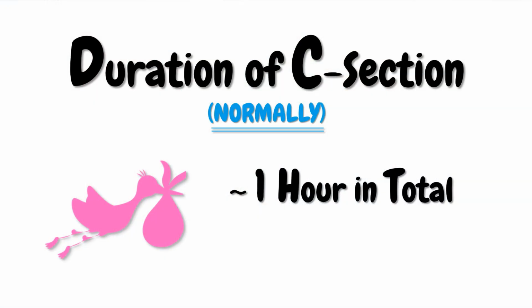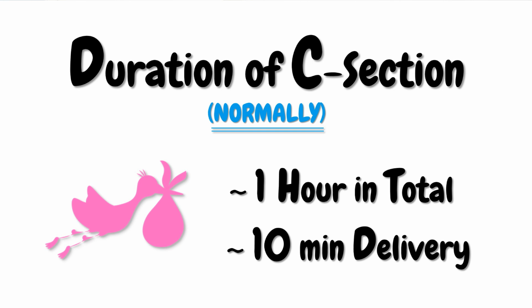And once the placenta is removed, there is only 1 step left. The surgeon is going to clean the uterine cavity before they're going to stitch up both incisions. Obviously, the uterine incision comes first and then the abdominal one. And then the procedure is basically over. So you see, the actual surgery itself does not take much time. In fact, the whole C-section may take an hour or so, but the actual delivery of the baby may only take some 10 minutes or so.